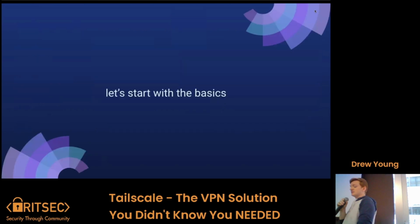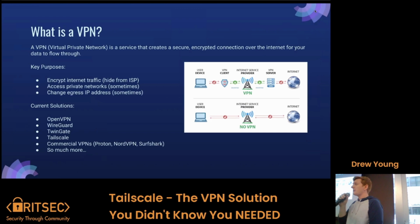So VPNs. Let's just start with the basics. What is a VPN? A VPN, or virtual private network, is a service that creates a secure encrypted connection over the internet for your data to flow through. The key purpose is to encrypt your internet traffic and hide it from your ISP. All the traffic goes to the VPN instead of to your ISP, and then onward from there, so they just see it going to the VPN provider. It also lets you access private networks sometimes, depending on what you have set up. And you can also change your egress IP address, which is pretty cool, also depending on what VPN you have set up.